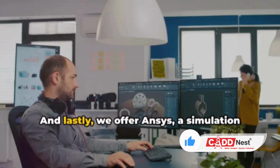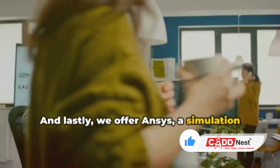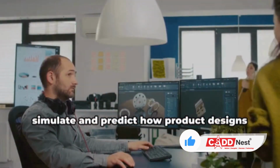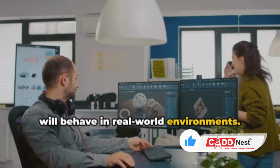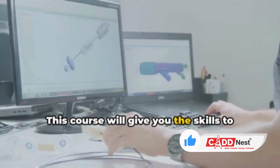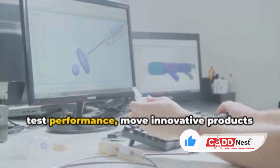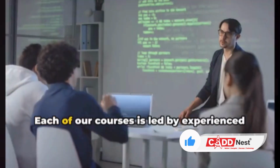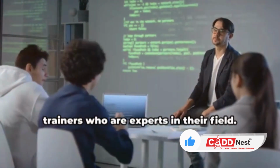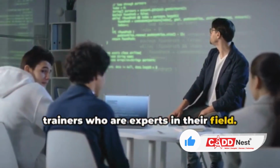And lastly, we offer ANSYS, a simulation software that enables engineers to simulate and predict how product designs will behave in real-world environments. This course will give you the skills to test performance, move innovative products faster, and with greater confidence. Each of our courses is led by experienced trainers who are experts in their field.